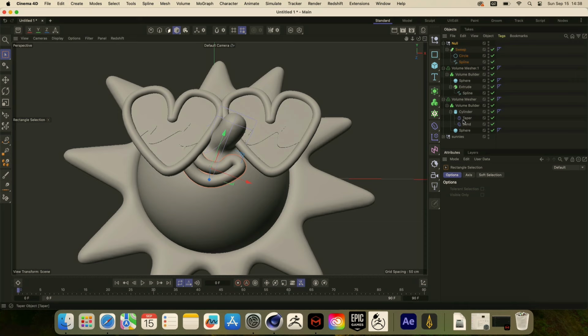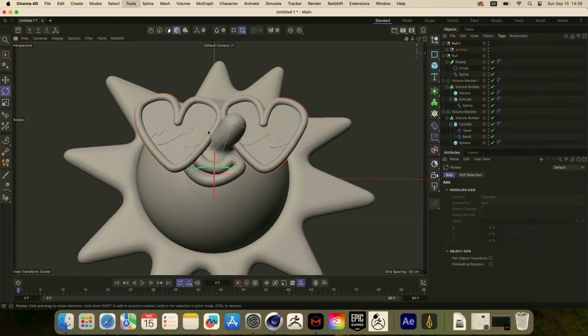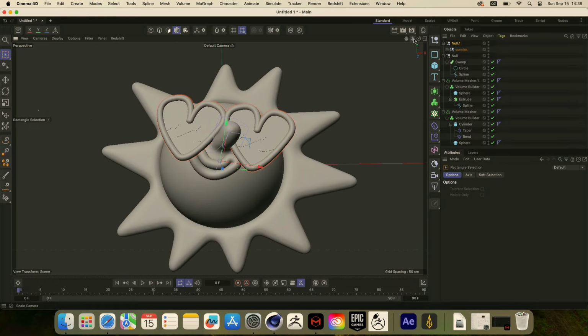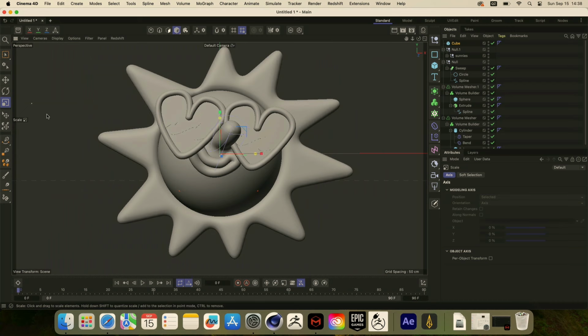Maybe the glasses are a little bit too big. I'm going to put them inside a null. Just scale them down a little bit. Maybe they're a bit like that. All right. And then I'm going to add some teeth.